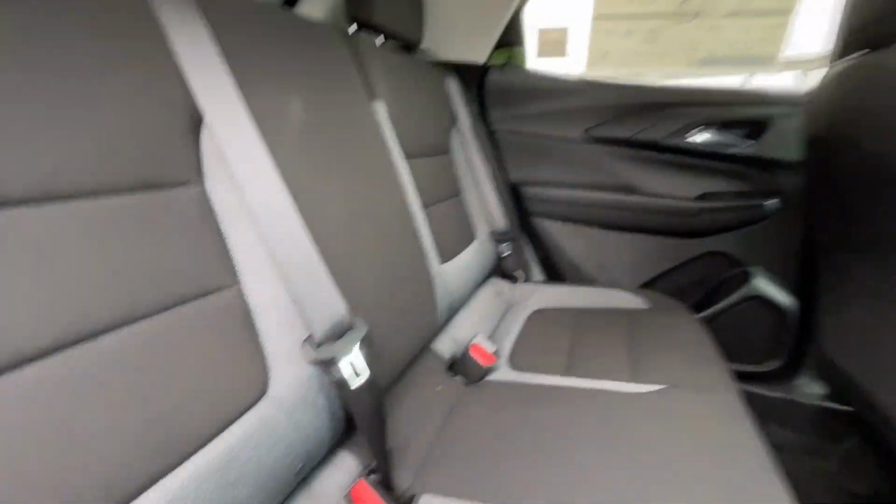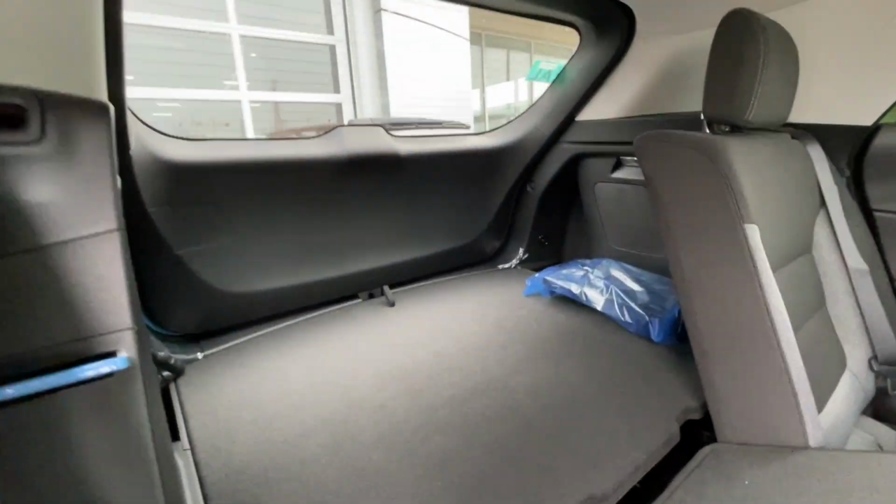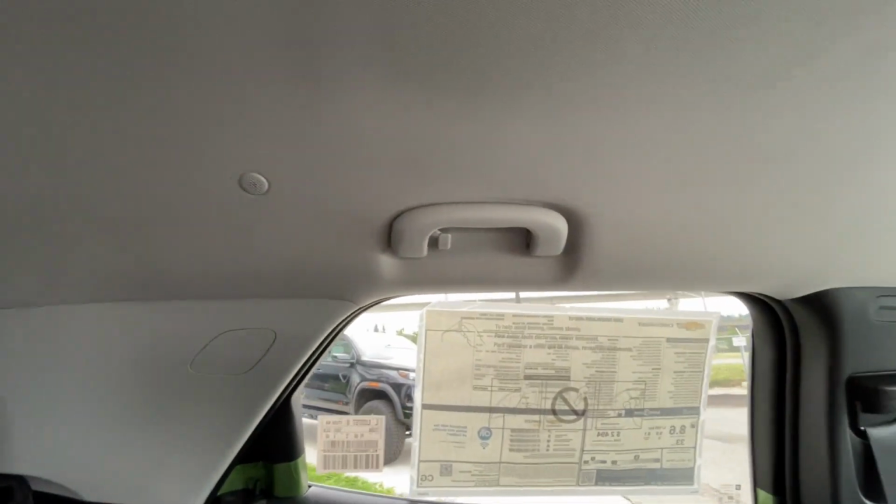Heading back inside the Trailblazer, back seats here are car seat ready and easily collapsible in the 60-40 split, allowing plenty of access to your trunk. We have a coat hanger hook on the driver's side of the vehicle, overhead reading lights, and storage pouches on the back of the seats.